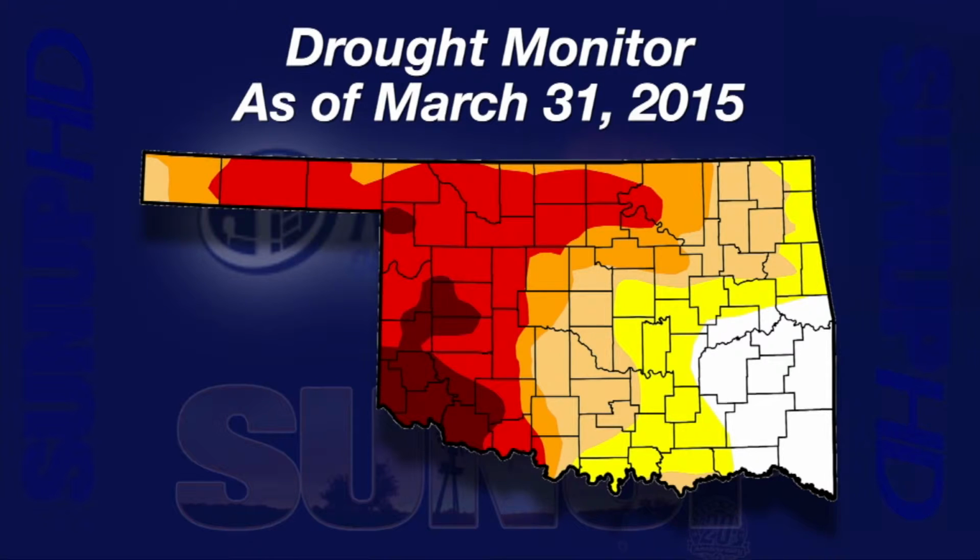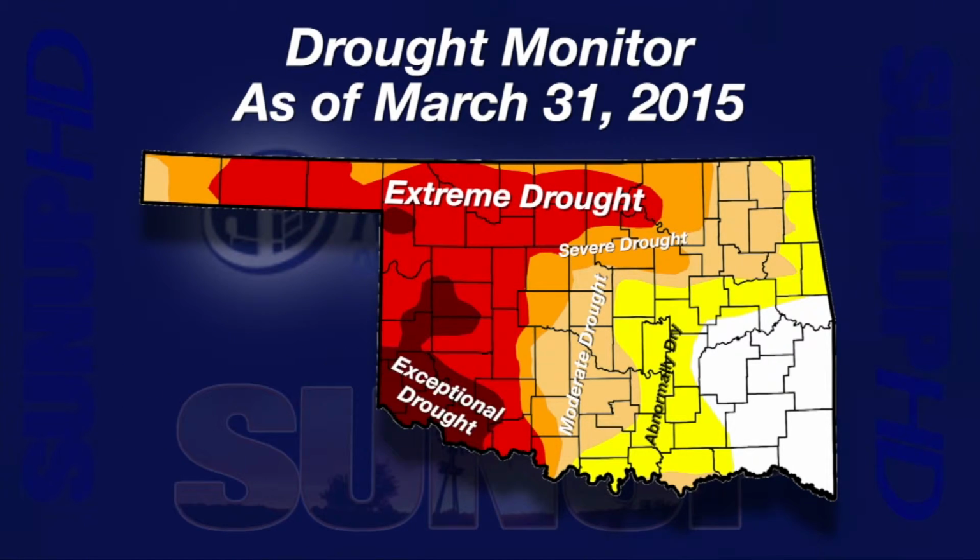Let's take a look at the latest drought monitor map and see where we've been helped and also where we've been hurt. The new drought monitor map shows exactly what you would expect from the recent rainfall patterns. More improvement in the southeast and intensification in the north and west. Most of western and far northern Oklahoma remain in severe to exceptional drought, unfortunately.